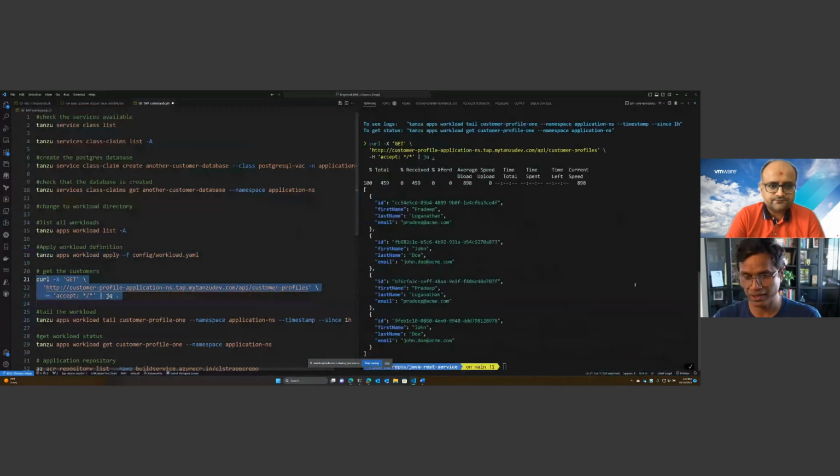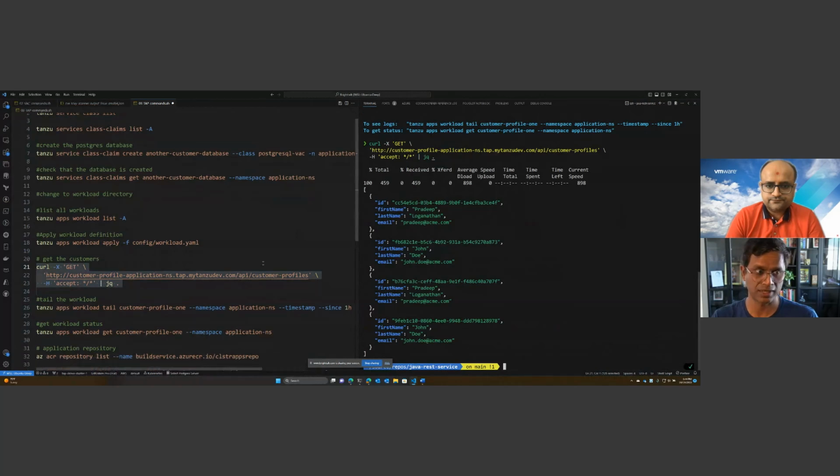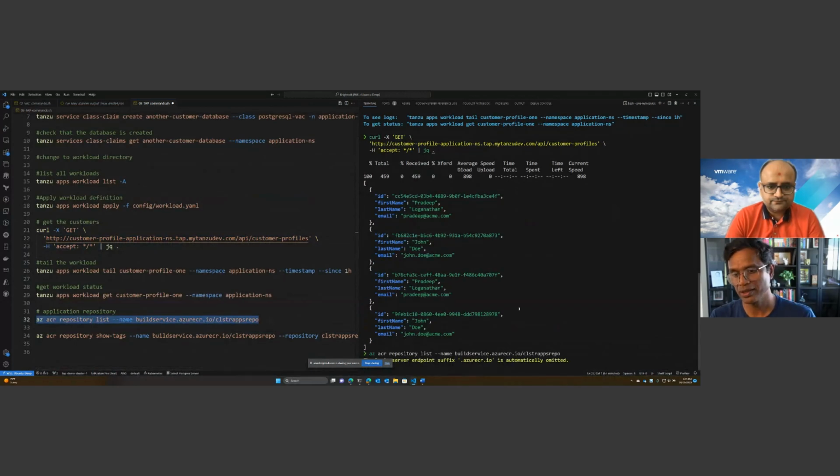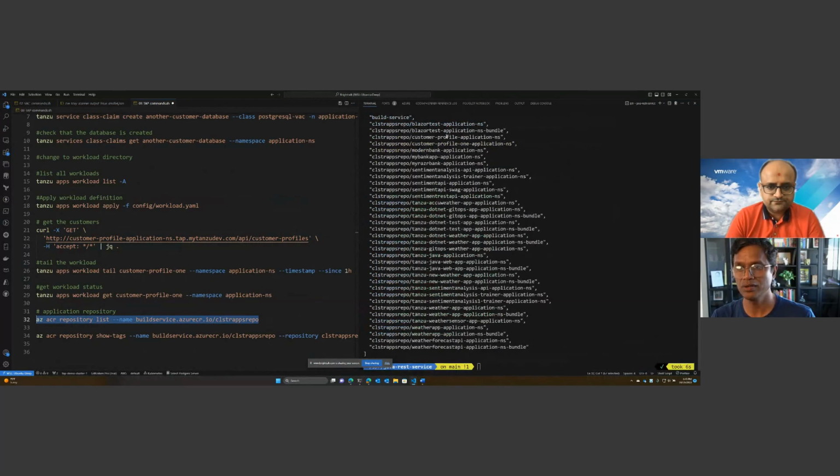This is the API endpoint that it delivered, and this API endpoint has the customer profile. I can call the REST API, and I can perform gets and many others. And if I look at where this particular image was built and deployed, this image was built and deployed into the organization's container repository again over here, which is this one.